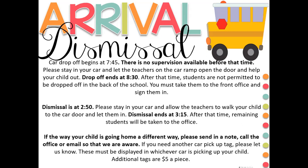Dismissal begins at 2:50. Again, we'll follow the same arrival procedures. Stay in your car, allow the teachers to walk your child to the car door and let them in. Dismissal ends at 3:15, and after that time, all remaining students will be taken to the office, and you can pick your child up from there. If your child is going home a different way, please, please, please notify your child's teacher and the school. Give us a call and let us know what's changed. Calling is the best option if transportation is changing.